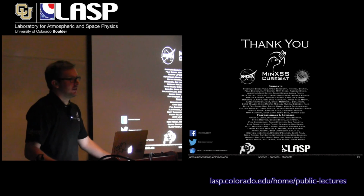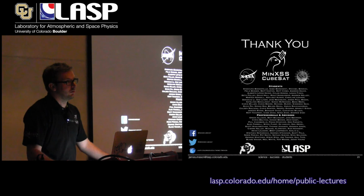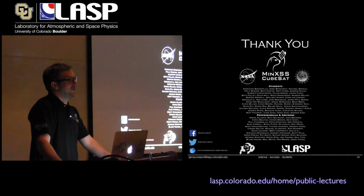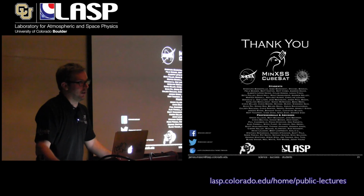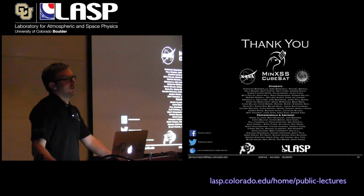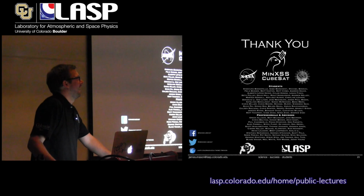Did you consider any redundancy on the MinXSS? The whole spacecraft was redundant with MinXSS too, within one cube. Mostly no, because that is one way to deal with risk in bigger missions, but it also introduces a lot of complexity, and increased complexity means you have to test it, otherwise that could be another failure point. And so we wanted to keep the testing plan simple so we could actually get through it. So trying to think of anywhere we have redundancy.